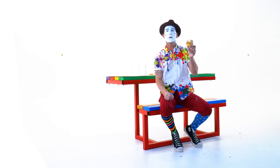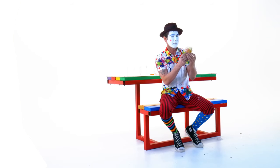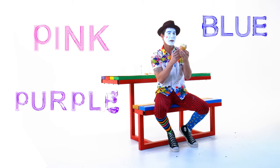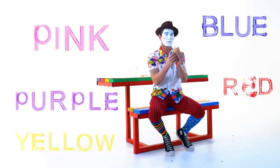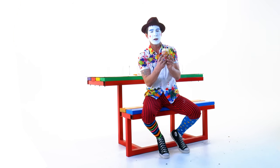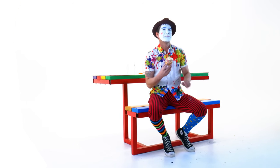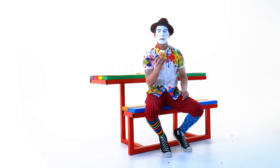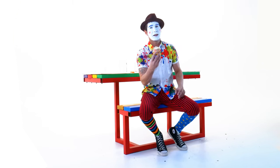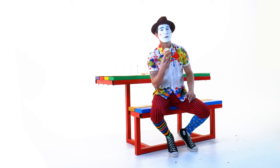And that's food coloring. This cupcake has sprinkles on it. Some are pink and blue and purple, and another's yellow and red. And the way these sprinkles get to be the color they are is food coloring. So that's what makes this cupcake look so colorful and delicious. And it is very delicious. Banjo loves cupcakes.